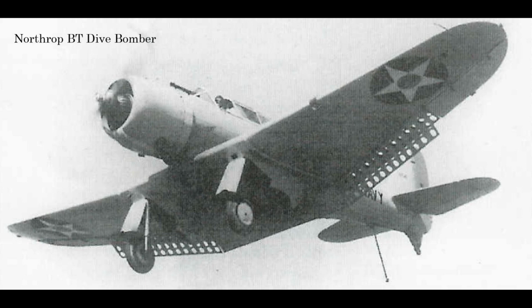The BT and later the Vindicator served alongside the last military biplane used by any of the U.S. Armed Services, the Curtiss SBC Helldiver. This fast and maneuverable machine entered service in 1938. Some remained in service with the carriers of the U.S. Atlantic Fleet in the first months of the Second World War.